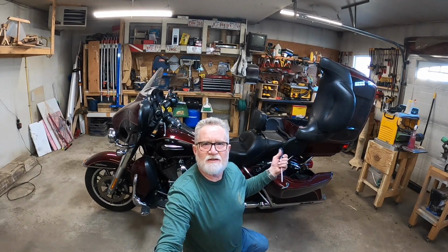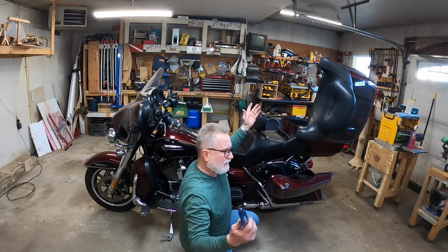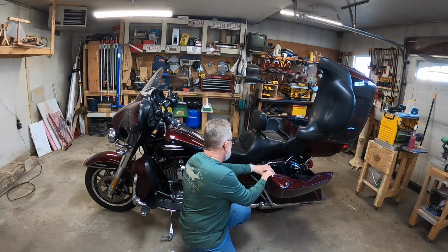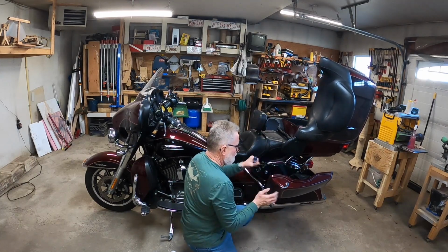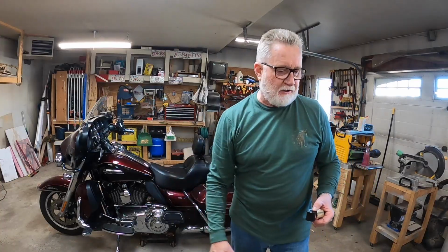Can somebody tell me what that strap does? What does the seat strap do? I don't know. So there we go, with my wife vacuuming in the background.